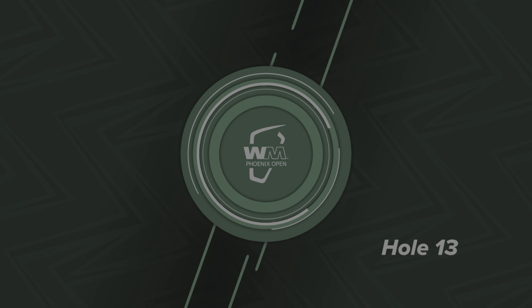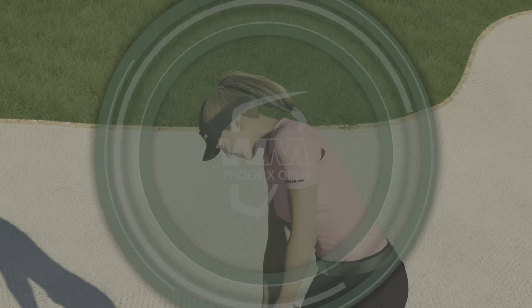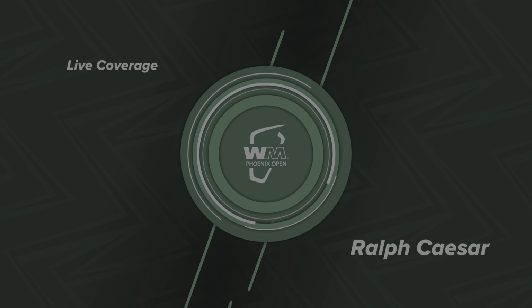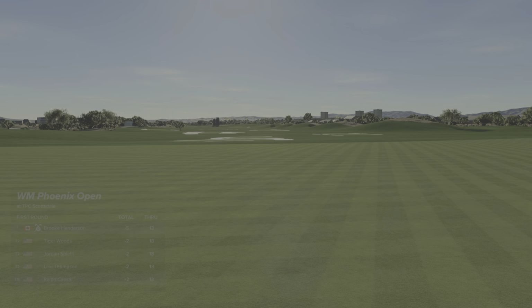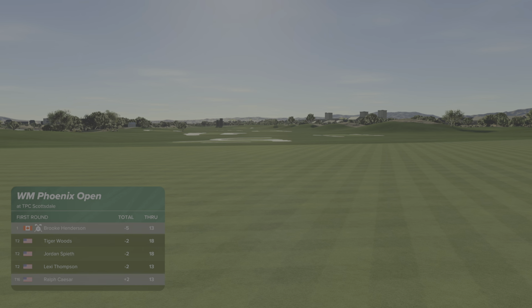Why don't we catch up with Brooke Henderson? She's currently ahead in this rivalry. Let's see what happens. And after that effort, this is how the leaderboard looks. Our current leader is up by 3 shots.